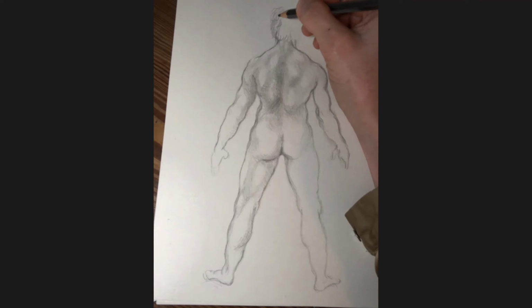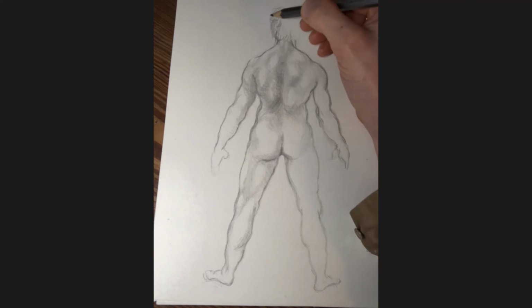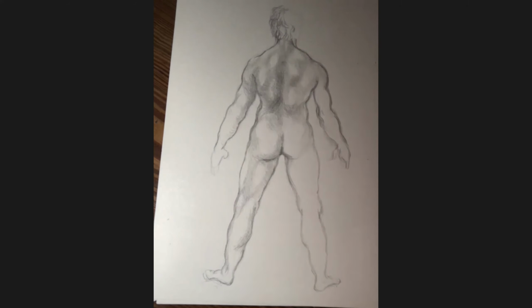Mine does look like He-Man, or was that Flash? I don't know. Either one of those 80s heroes. Maybe Ken. Kendall.